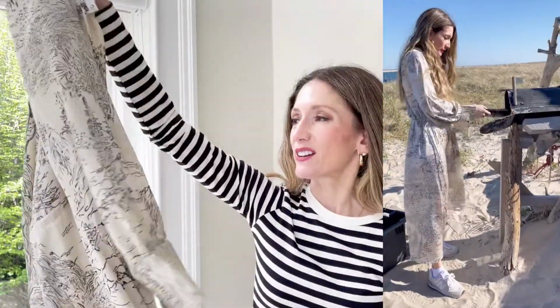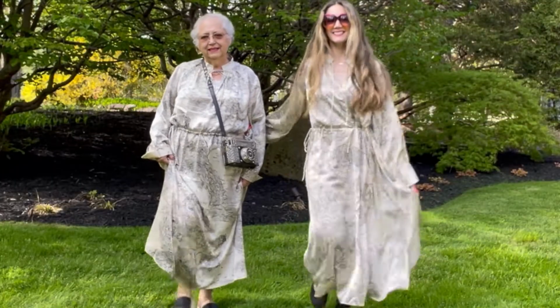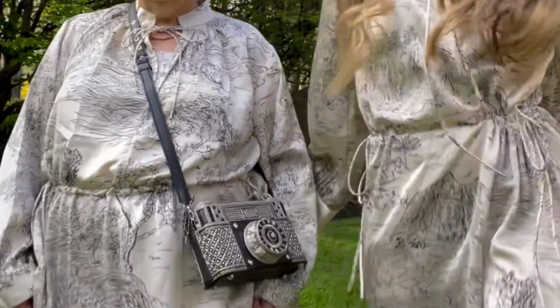It's super flowy and pretty. And when I see it on, it's just so elegant. It just looks a lot more expensive than it is. I think that you'll be very happy with it. It's just flowy and it's got the little drawstrings on the side. So you can just wear it not drawn and let it hang, or you can draw it together and cinch it at the waist and have it look totally different.